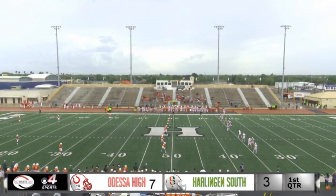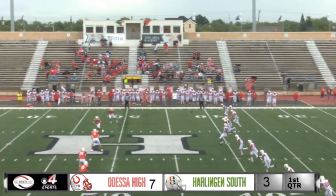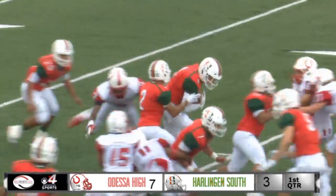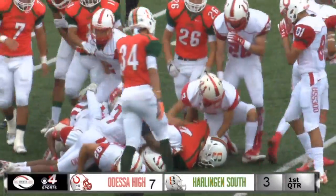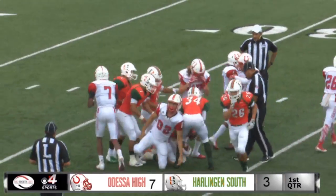So Odessa High set to kick off now. And here we go, folks. 7-3 your score, 9:43, and it's a short pooch kick. And it will be handled about the 28-yard line, brings it out to the 33, maybe 34. And that is about the 34-yard line. It'll be first and 10, Harlingen South.